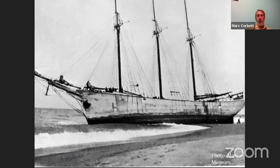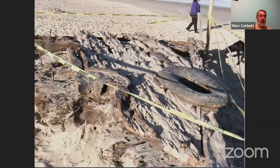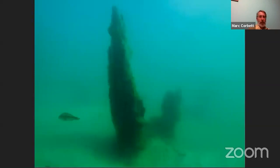when it's real calm. This was believed to be the bow of the Irma. It's washed down the beach and has been seen in numerous places. It comes out of the sand every once in a while and washes somewhere else. This was in 2012. Note the anchor hawser for the chain is still attached in this picture. This is the rest of the bow.